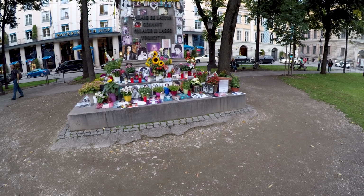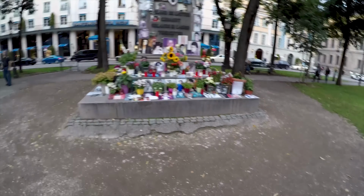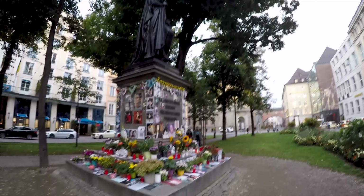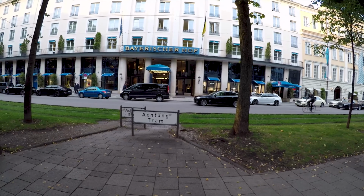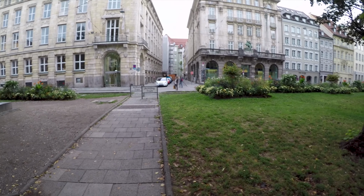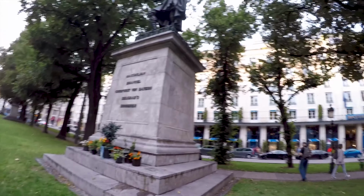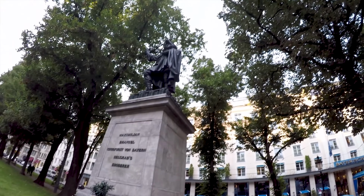Stumbled across this, and I didn't know this was here. I just thought this was fascinating. It's basically like a little tribute to Michael Jackson, and I guess this is well known in certain parts of Munich. If you were to Google this, I guess you would find it. That was one part of the research I had not done prior to the trip. As we were walking through this area, we came across it, and of course thought that was pretty cool. So very slowly, just making our way back to the hotel.